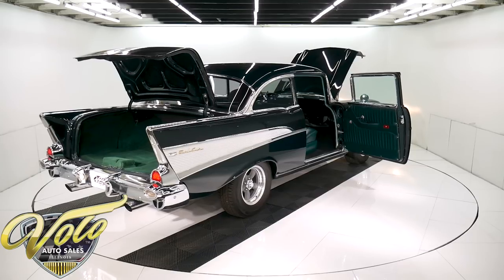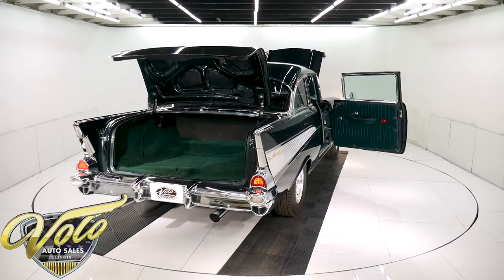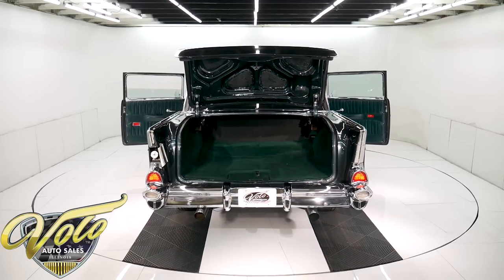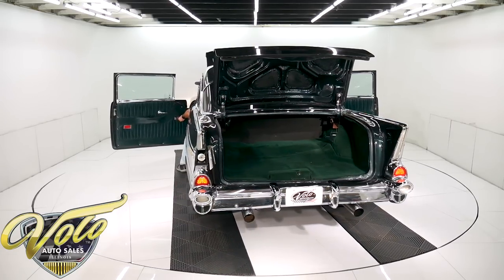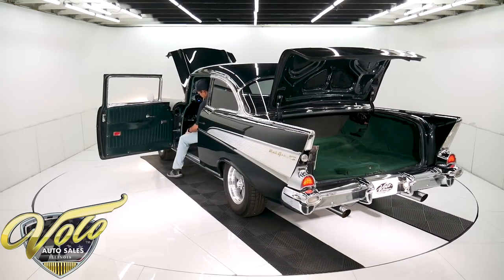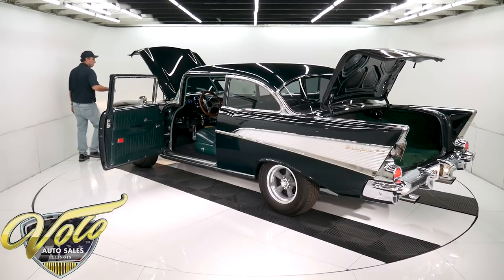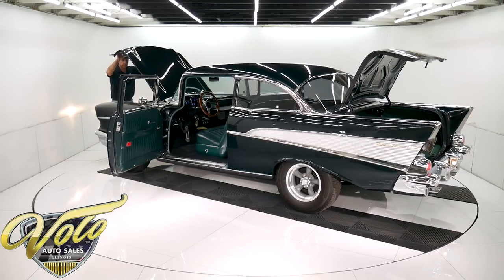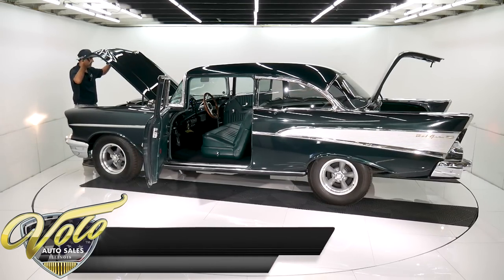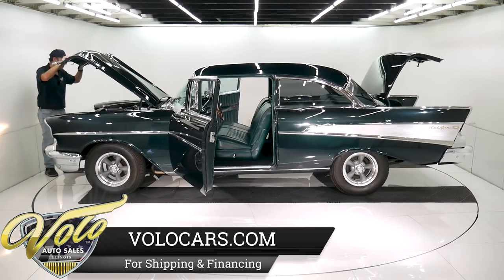Blue digital gauges. Oil pressure is good even after it's warmed up. Power window. It's got chrome horns, dual reservoir master cylinder, electric wiper motor. It's got a stainless steel braided dipstick for the transmission.